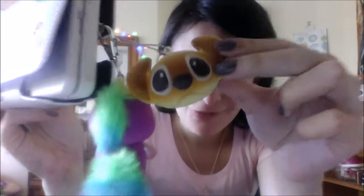And I have some keychains attached to it because I love putting keychains on things. This is a super cute unicorn from Smiggle. It's rainbow. And I love it. And then I have this adorable little Stitch face that's squishy. And my friend bought me this back from Japan when she went there last year.